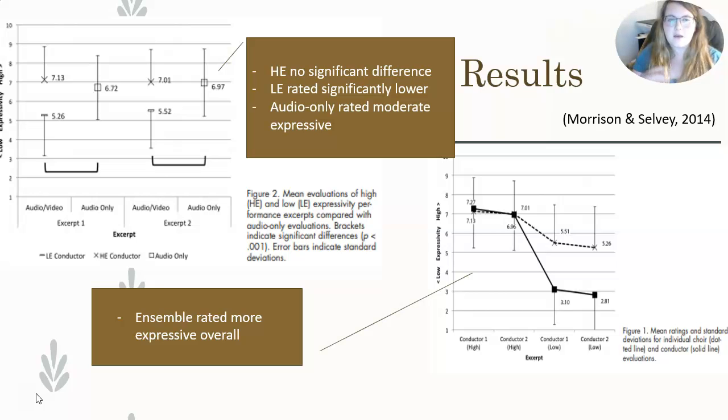The results of this study concluded that when evaluating the high and low levels of expressivity between performance excerpts of audio, video, and audio only, there was really no significant difference in the high expressivity. But there was significantly, the low expressive conducting was rated significantly lower. And when we separate the two, we find that the audiovisual, when there was high expressive, it was rated higher, more positive, and the lower expressive, it was rated lower. But the audio only, as you can see in the chart over here, it was only rated moderately expressive.